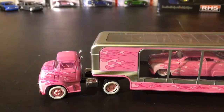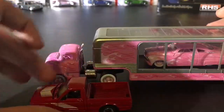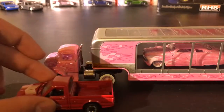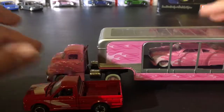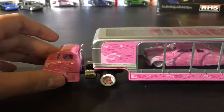So unless you want to see the comparisons and hear about my display and stuff, then this is pretty much it. But what I'm going to use as my comparisons for now is this Johnny Lightning GMC Cyclone, and I think that this is a pretty appropriate scale. I think you could put them next to each other, but I think that the Ford should be bigger, or this should be smaller.